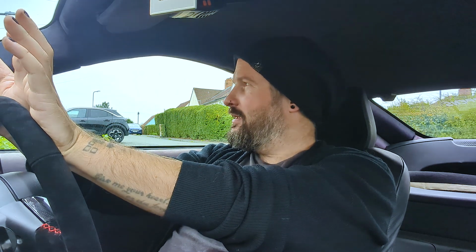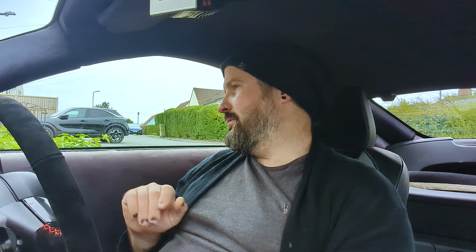Everything feels like a warm hug. I was driving home from a meet the other day, just down the motorway, just sat at 70 miles an hour, and I was just like, it just feels really, really pleasant, especially with the consistent amber glow of everything inside the cabin. It does have a couple of minor drawbacks, though.